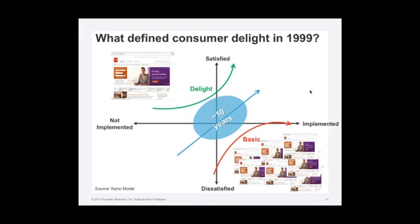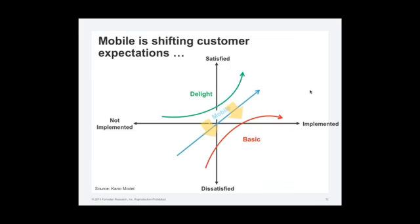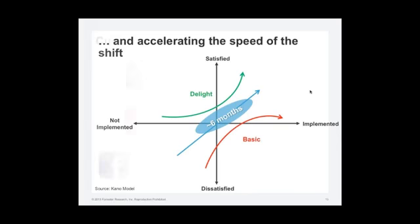So basically, customer experience matters because we're in the age of the customer, and the ability to deliver that customer experience fast because the rate at which we go from delight to expectation is smaller and faster than it has ever been. These shifting expectations are what you have to deal with in the digital channel.